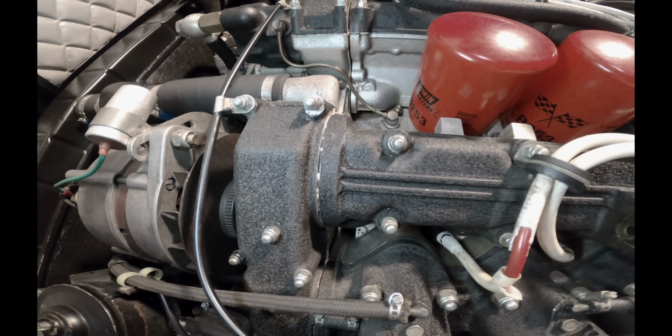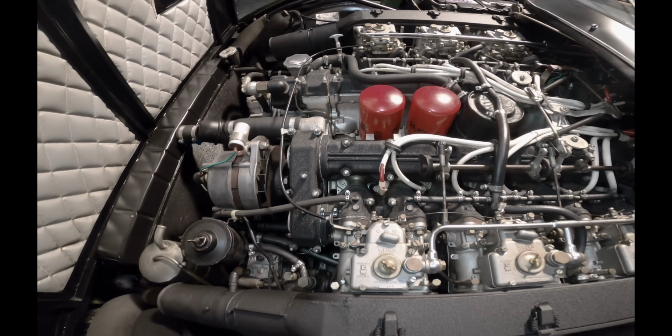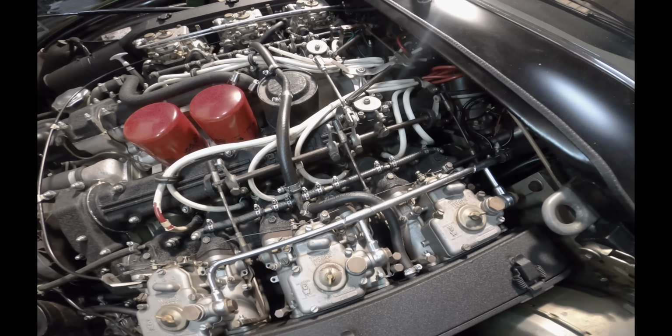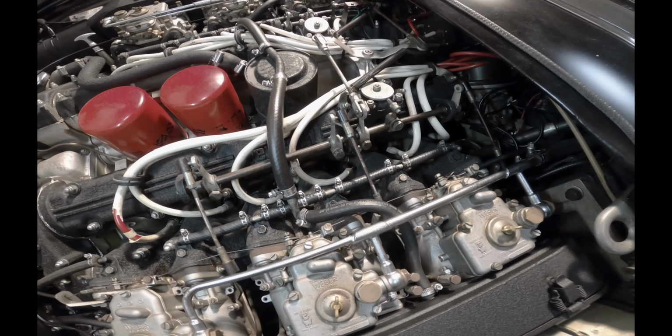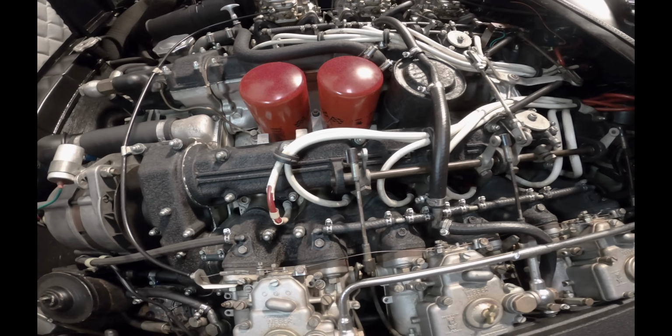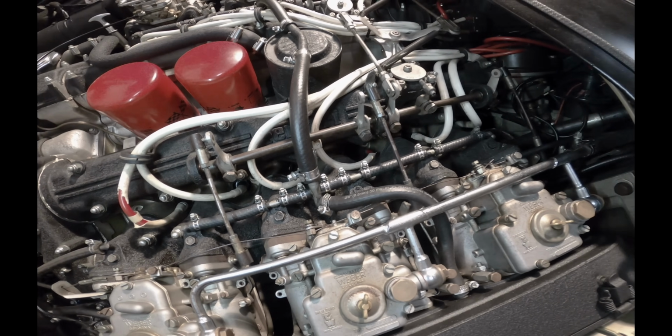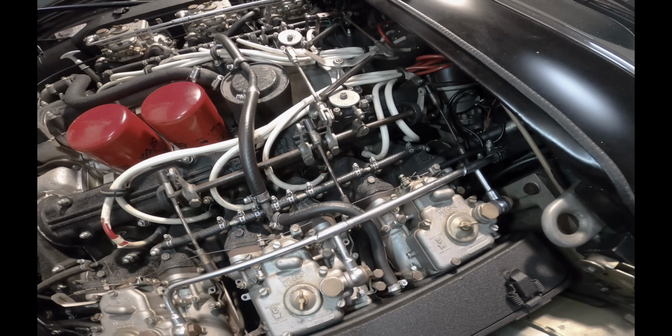So that's one of the other things. But I mean, I look at this and it looks like someone's done some service on it. It looks like the wrinkle paint looks relatively fresh. A couple of things have been changed. A lot of the hose clamps and hoses look relatively fresh. They look soft. So it doesn't look like the car has been neglected as far as service.